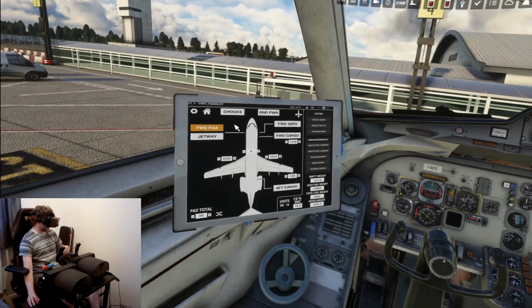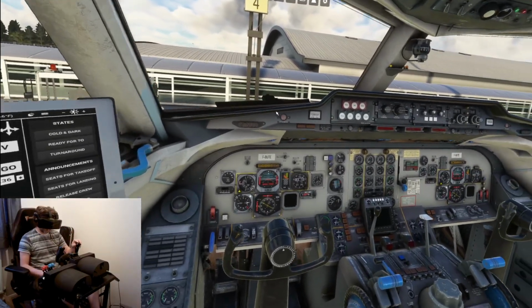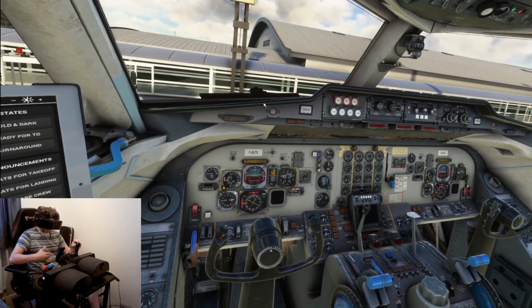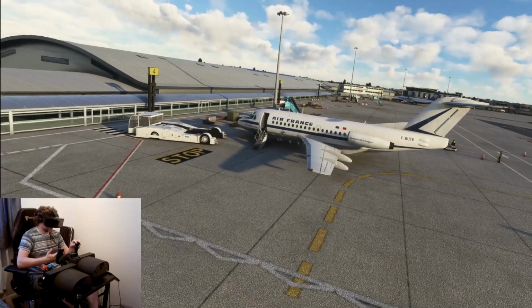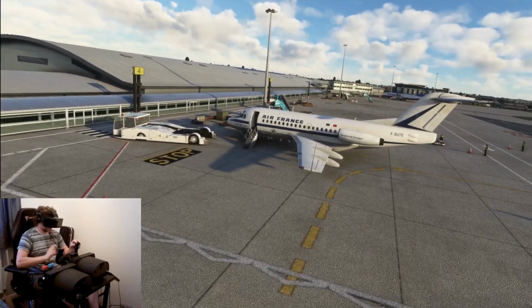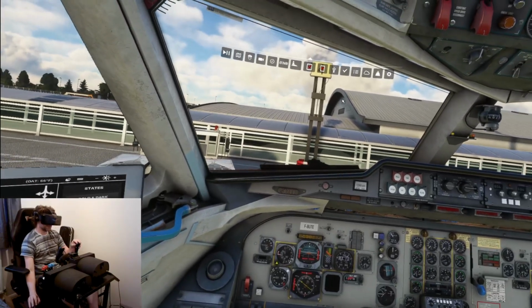Listen to those sounds. That's another thing about this aircraft. The custom sounds on this are amazing. In fact, Just Flight did release a video which showcased how they went about capturing all of those custom sounds. And it definitely is worth a watch. Right, anyway, that's enough gawping for now. We need to get this aircraft fired up.